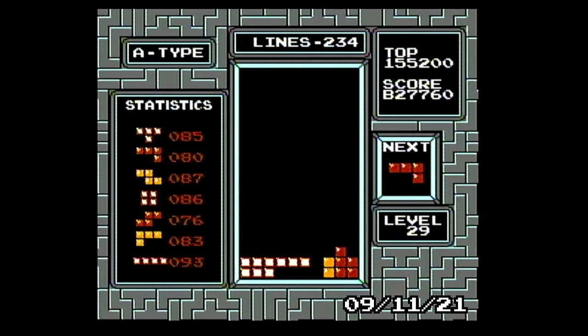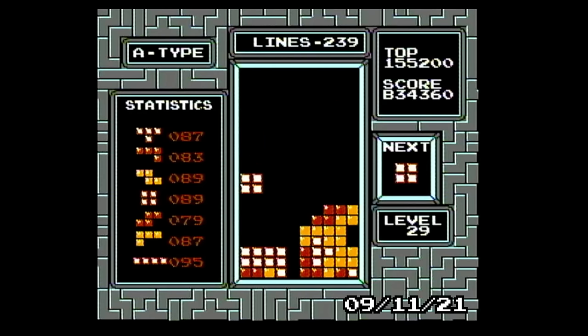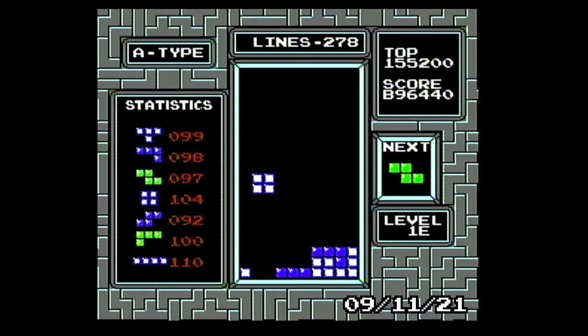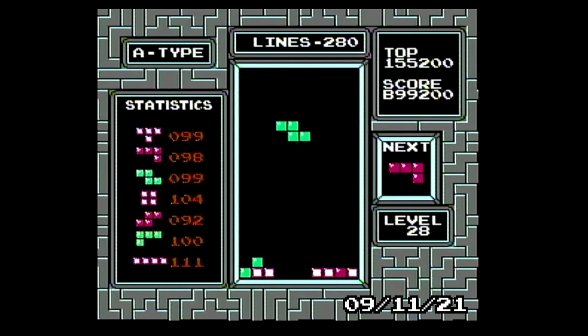Although this is lower than just about any other recent world record, Cheese's game showed how much it was possible to score within the kill screen, and Hydrant entered with a very low stack. Hydrant reaches 1.2 million with a single in level 34.